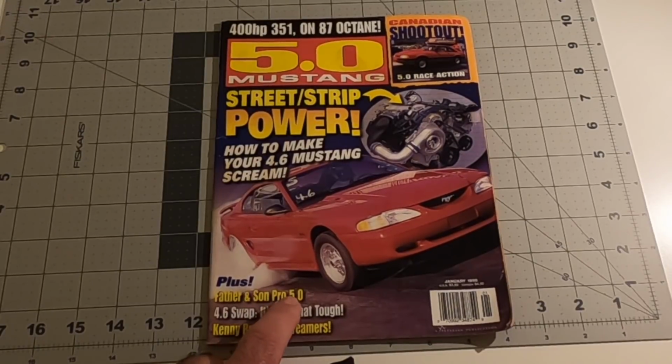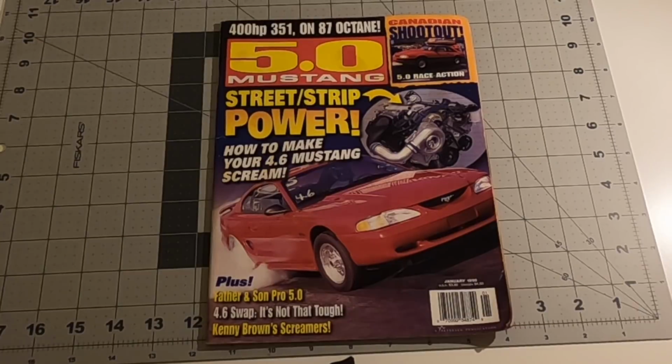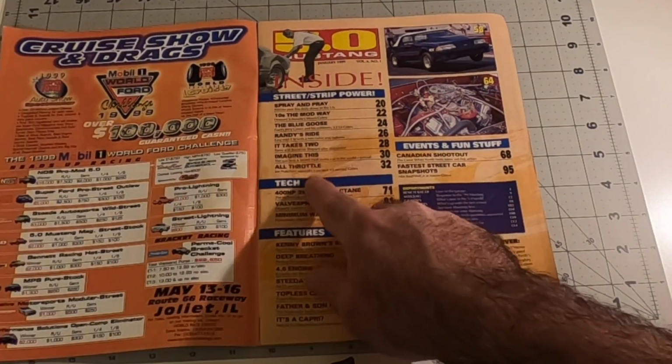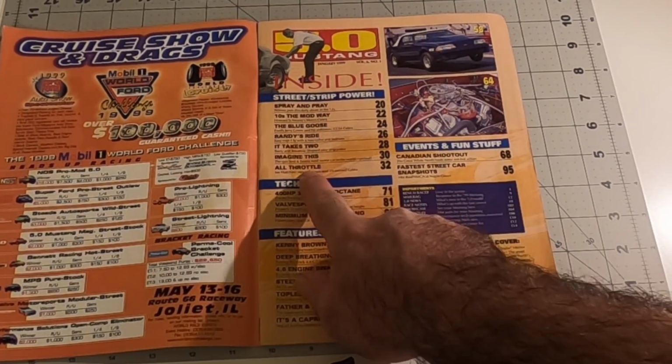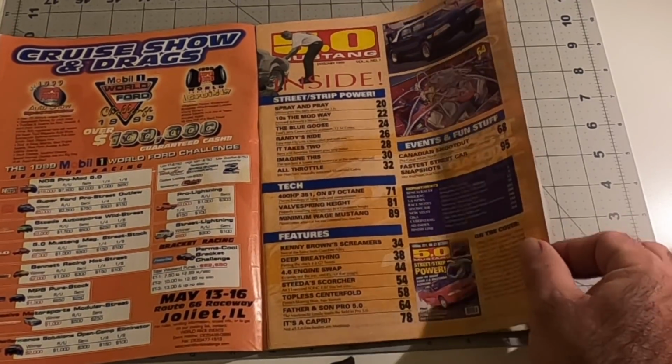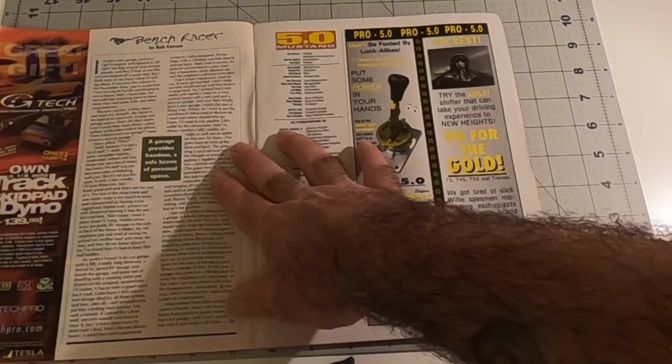So Pro 50 used to be an actual class that they raced. Nowadays, you don't really hear much about it, but that was actually a class that used to race back in the day. All right, so let's go ahead and see what we got. All throttle. I used to have that decal actually. It said all throttle, no bottle on the back of my 93 Mustang. All right, let's go ahead and get through this. We got a long ways to go, guys.